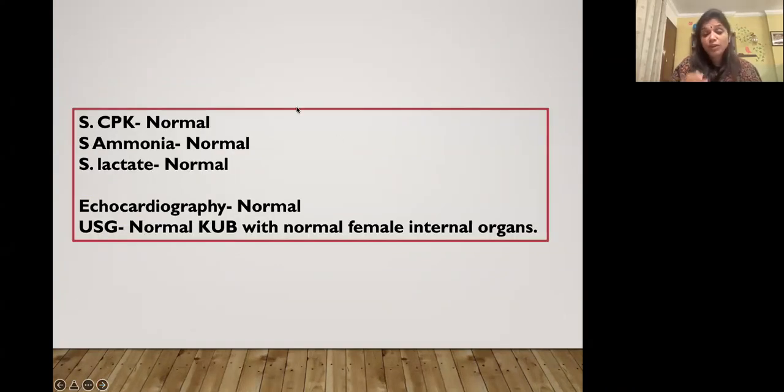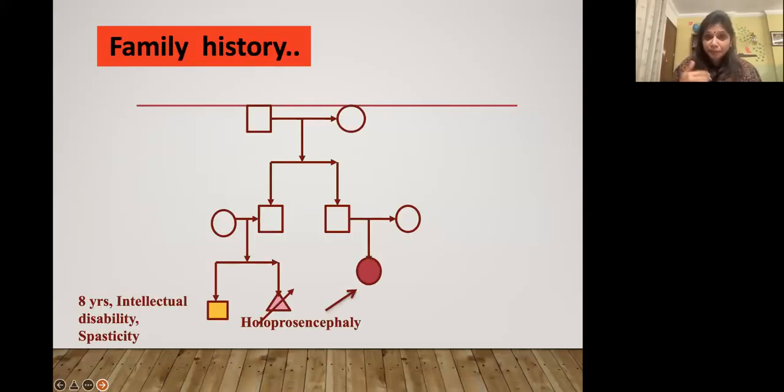So we would investigate the child according to the clinical differentials, and serum CPK was normal, as were ammonia, lactate, and echocardiography. There were no other malformations that were essentially found. Now, coming on to the basic thing, back again to the history.